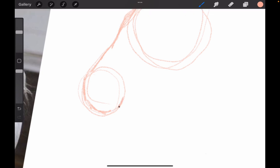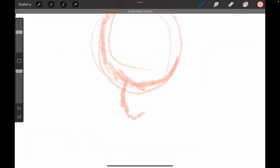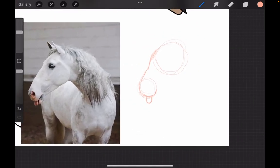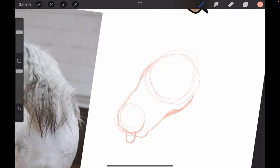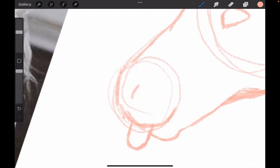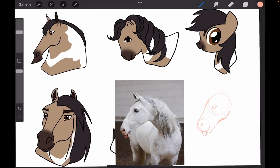Actually, I'm gonna give him a slight smile. And then we're gonna have a look over here. Gonna add in the tongue. I don't like how the tongue looks. Okay, that's cute. Okay. I don't actually like that. Okay, that's better there. And then I like to draw my eyes like this. Yeah, let's get the nostril. Okay, cool. And then we'll get the eye like that.